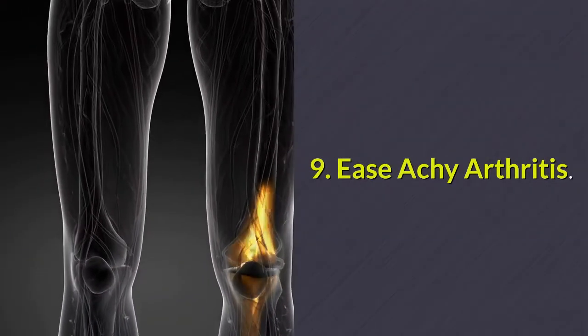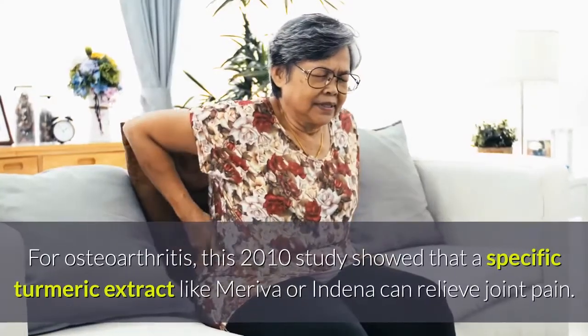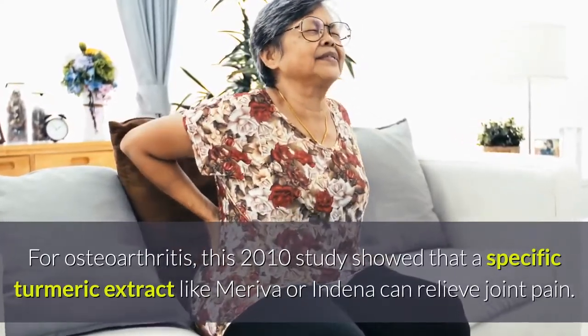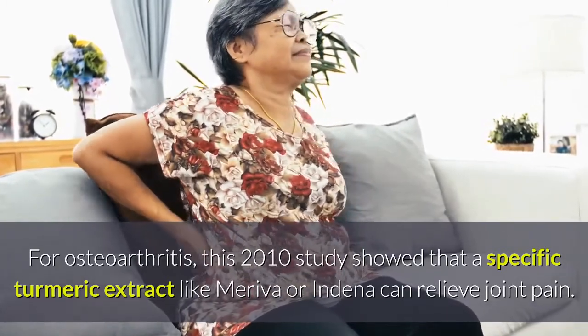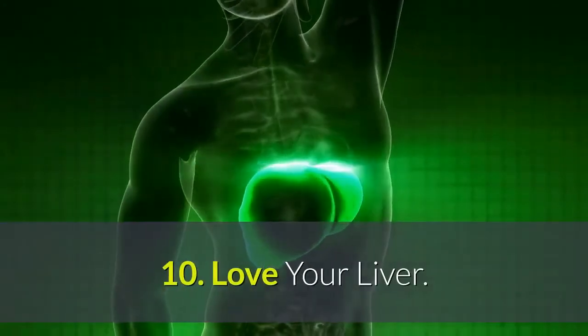9. Ease achy arthritis. For osteoarthritis, this 2010 study showed that a specific turmeric extract like Mariva or Indina can relieve joint pain. 10. Love your liver.